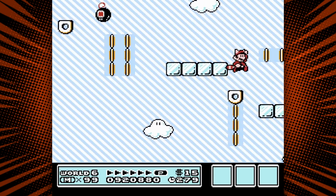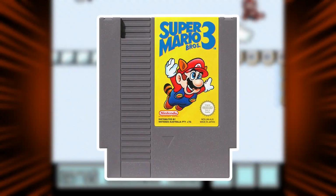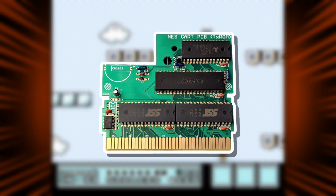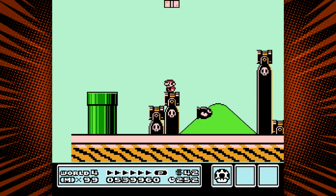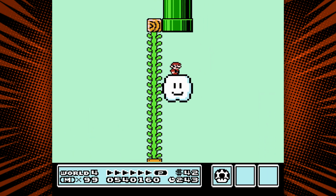Super Mario Bros. 3 is also one of the most graphic-intensive games on the NES. It was built using the MMC3 chip, allowing it to do things other 8-bit games simply couldn't do. And though the results are visually pleasing and very impressive for the system, it can also lead to a fair bit of slowdown and sprite flickering.